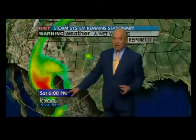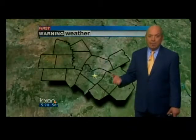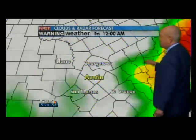This is Saturday evening now. This low does not kick out until Sunday. And so we will have a good chance of rain all the way until that happens, which is some point during the day on Sunday. Let's talk about the specifics here.